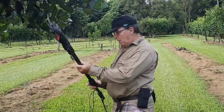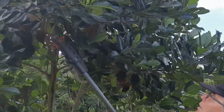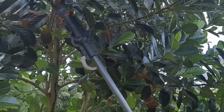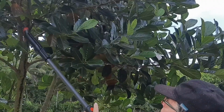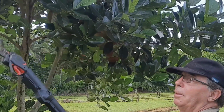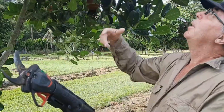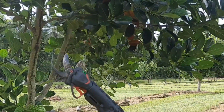Okay, so let's have a go, shall we? So I can prune stuff that's close to, like that, or if it's high up, I can just go. Hopefully this will speed things up big time, because you're not having to constantly move the ladders around the tree, and then you can only reach as far as your arm. So even if I was to use ladders, I could still reach a bigger width.